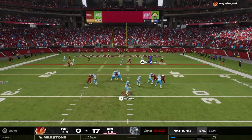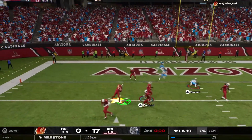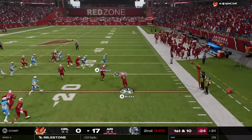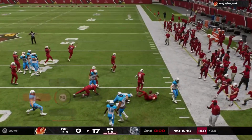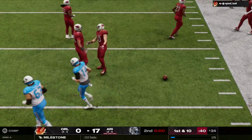To throw, it's Rattler. And for the 3rd time in this first half, he's been intercepted. And he will be brought down on what will be the final play here in this first half.